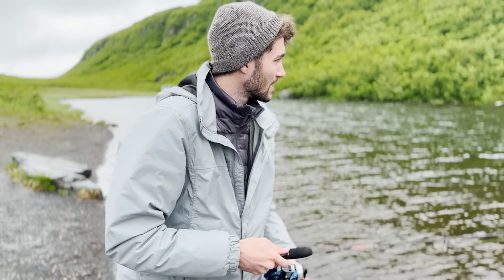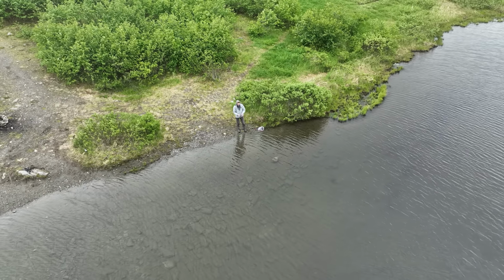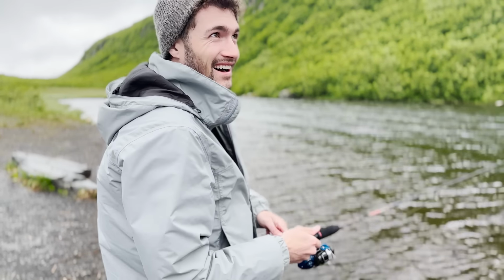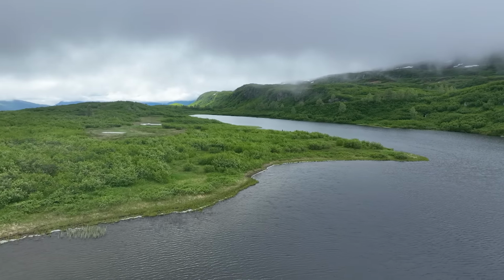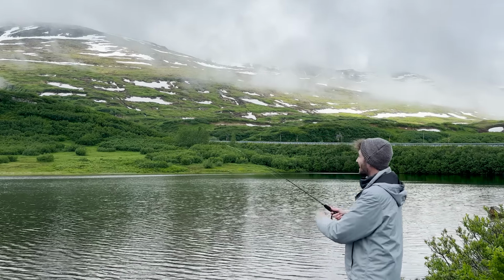Here is teeming with brook trout and grayling. I got real lucky yesterday. Look, those fish taste excellent, so I'm hoping I can reel one in, maybe for dinner. These Alaskan lakes are just the most beautiful, peaceful place to fish you could ever dream.